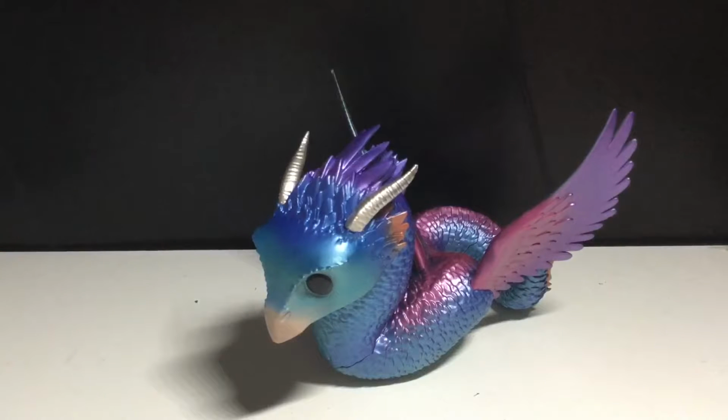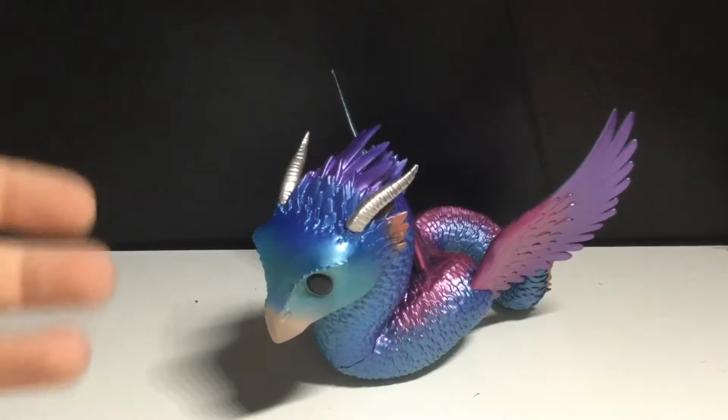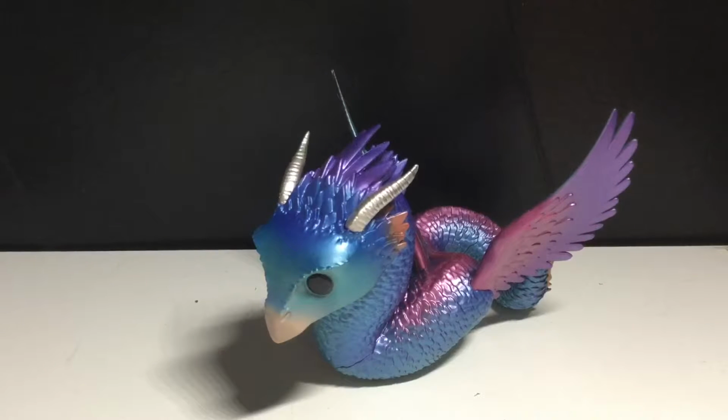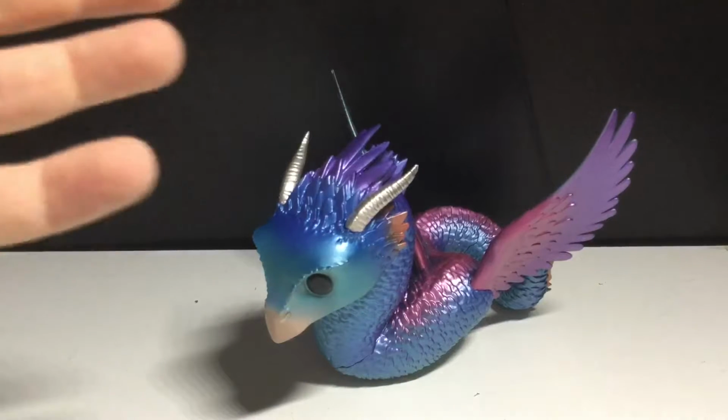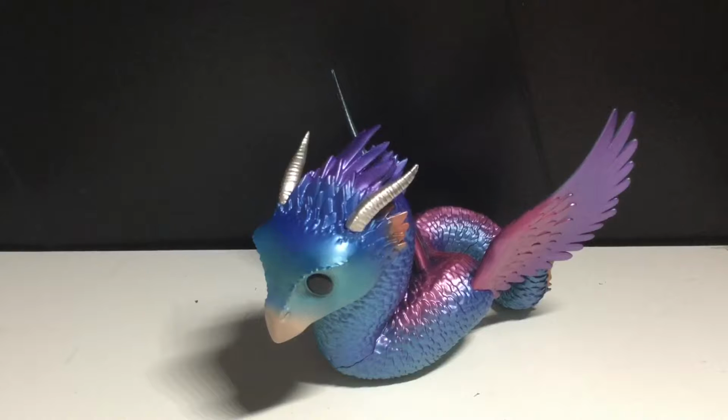definitely, even if you're not a fan of the movie, even if you haven't seen the movie, even if you hated the movie, I still think you should pick this up just because of how beautiful it looks. And you can put it anywhere, and people will be like, wow, that looks cool. It will definitely catch their eye. So that is, in my opinion, the best 6-inch pop of 2017.